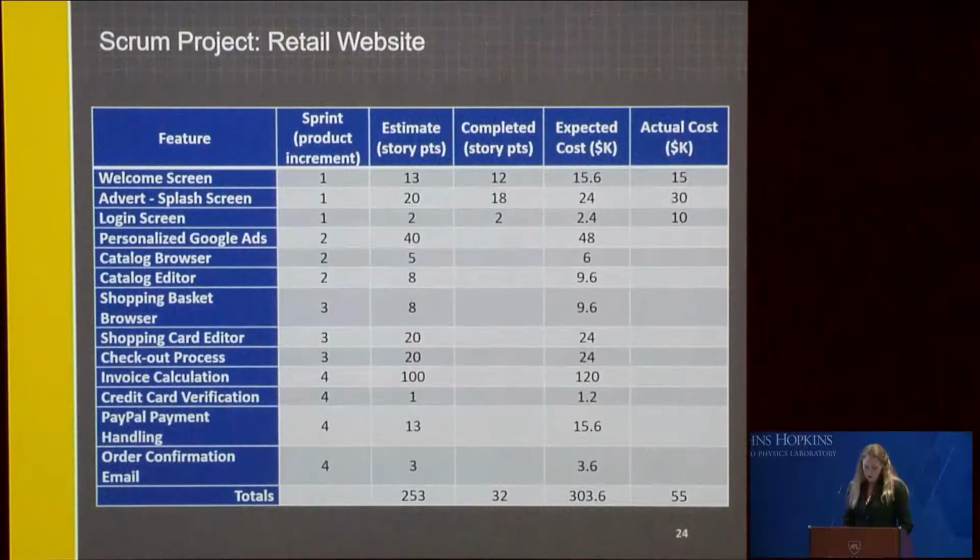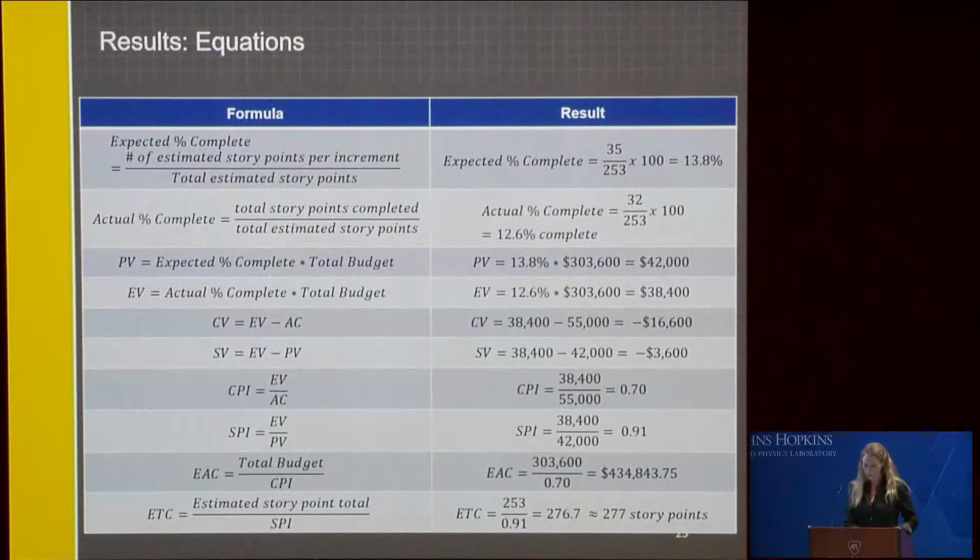To establish the cost baseline, the expected cost was calculated using story point analysis. The labor types were assumed to be the same for this example. All developers are the same category of labor type and therefore had the same labor rate of $150 per hour. So one story point in this example is equal to 8 man-hours of work. A Fibonacci scale was used to assign the expected story point values and establish the schedule baseline. The total project budget is $303,600.